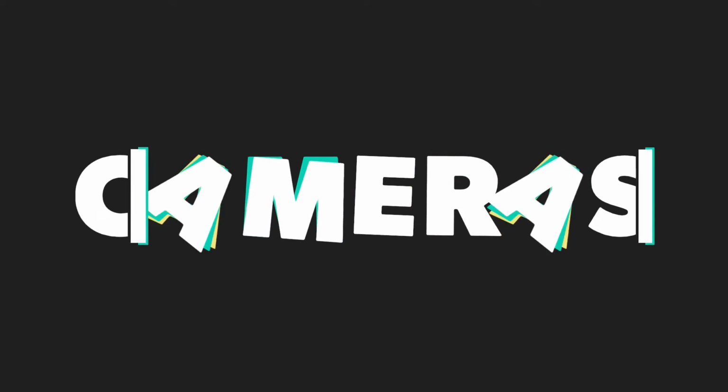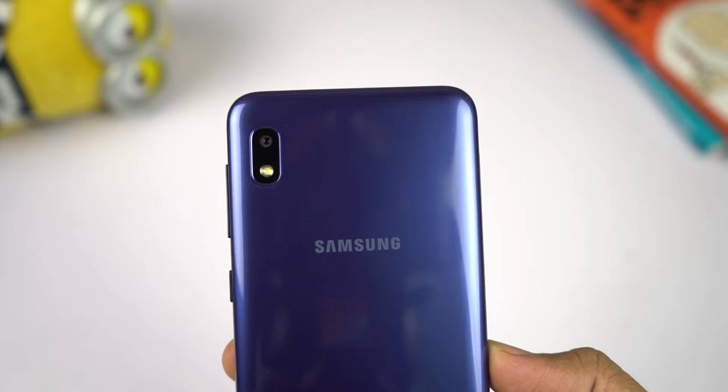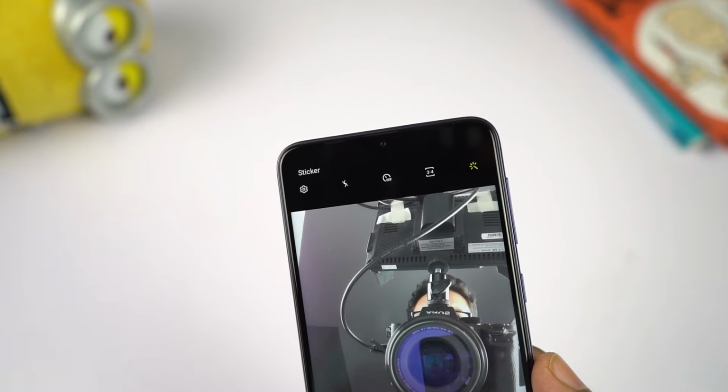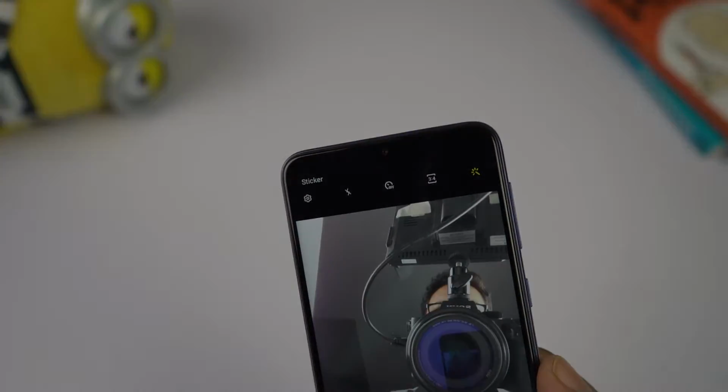Now going on next, this phone also comes with some pretty good cameras. That's for a Samsung phone. On the rear you get a 13MP camera with f1.9 aperture, and on the front you get a 5MP camera with f2.0 aperture. Now the cameras on this phone are definitely good, but not the best in the price segment. They are definitely usable.